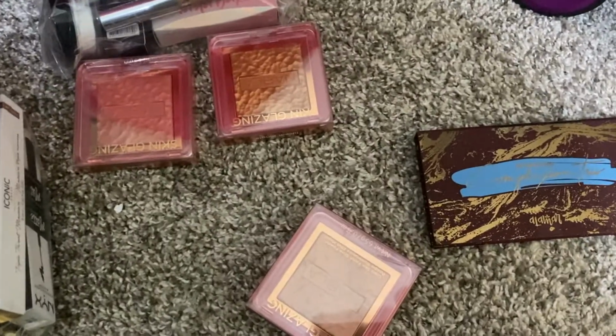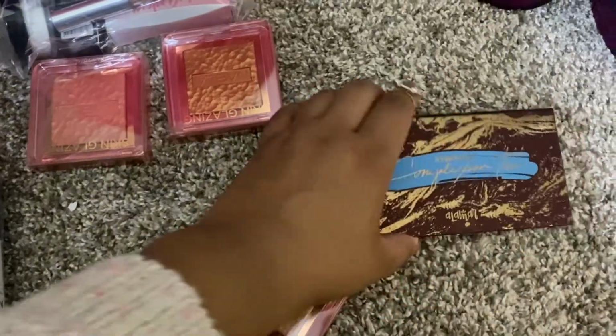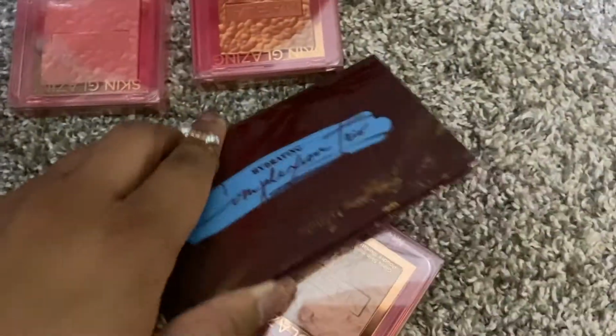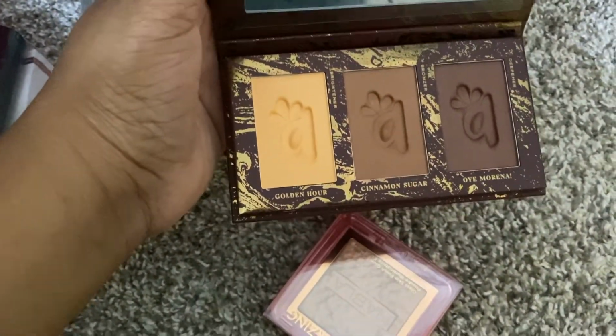I have a bunch of new products that I've been wanting to try out, and this is where I keep them all at. So I have this one from Alamar Cosmetics. It's the Hydrating Complexion Trio, and it looks like this. So I'm going to try this out today for bronzer.